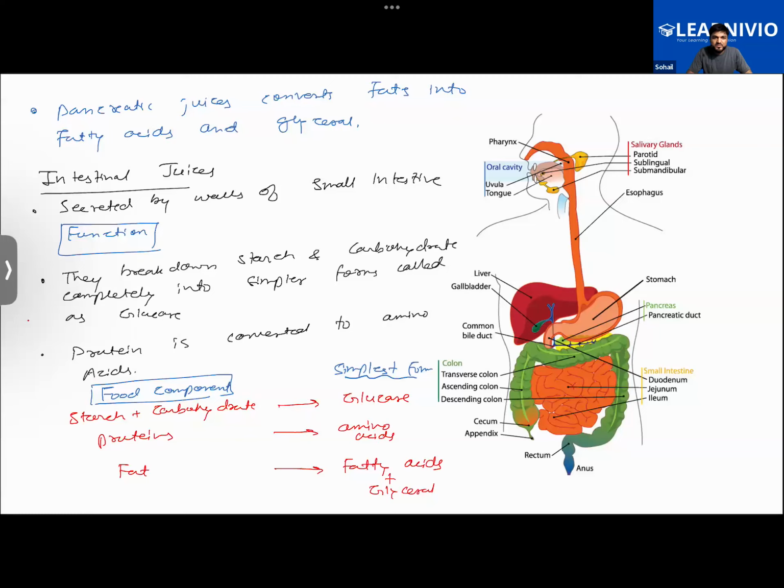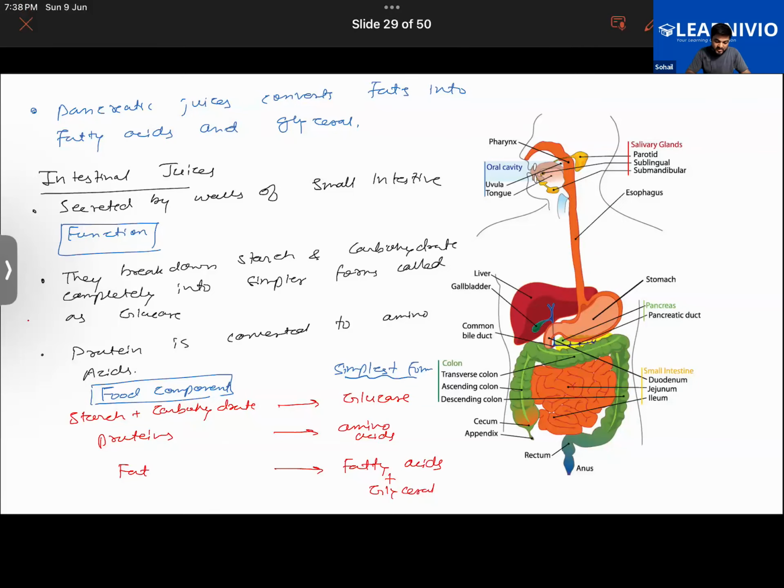So we are going to learn about that also. Like, why does that happen? Why do hiccups happen? But first of all, let us understand about digestion in the case of amoeba.